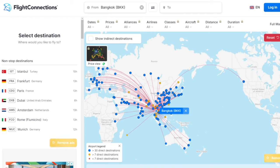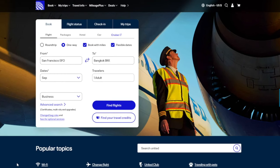I'm gonna walk you through some examples of airlines to search where I think you're gonna have the most luck finding availability for business class flights over to Bangkok. If you are looking to fly to Thailand last minute, I would recommend starting your search with United Airlines. All you need to do here is go to united.com, click one way, book with miles, flexible dates, and then type in your departure airport and your destination, which is Bangkok.